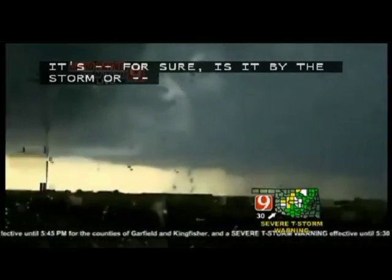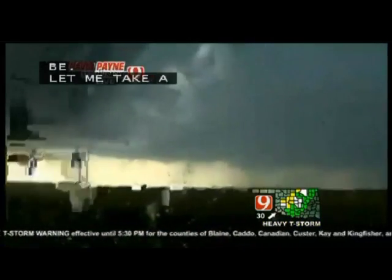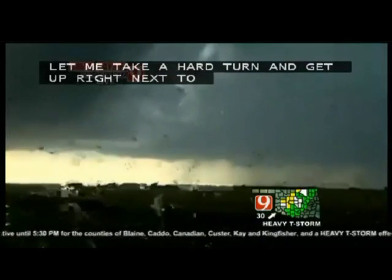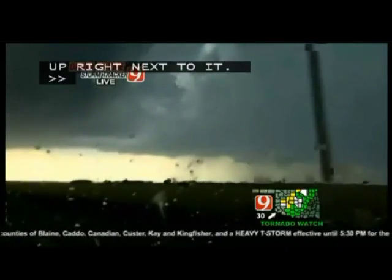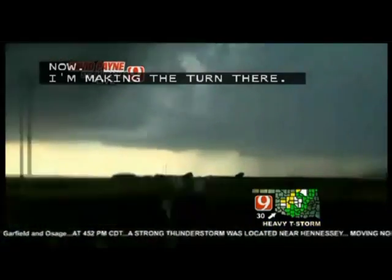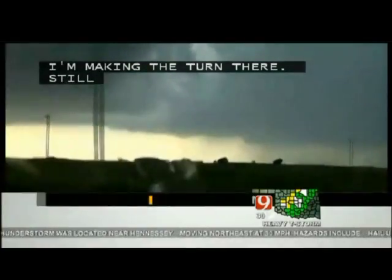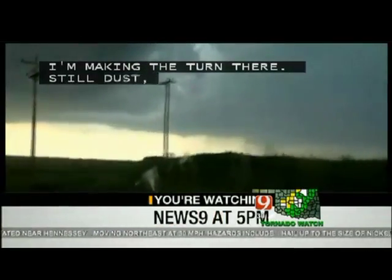Pixelating pretty badly, so it's hard for us to see what you're seeing right there. Okay. Are you guys on? Well, I don't know what system you're on right now. We're on the tear deck. Okay, hang on, I'm making the turn here. Okay, still there, still dust. Still dust, if it's going to be just wind from the storm or if it's actually going to be a tornado. I'm going to turn north here and get up close to it and see what we can find, Gary. Okay, keep an eye on it.